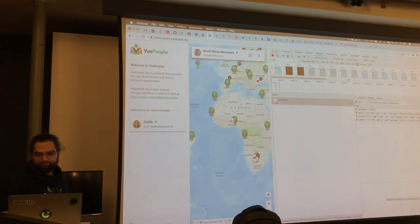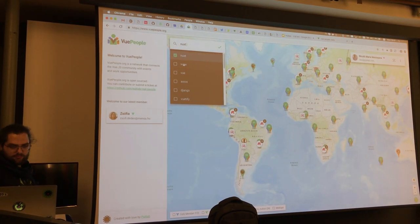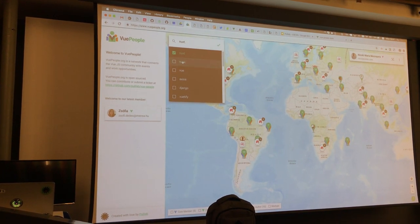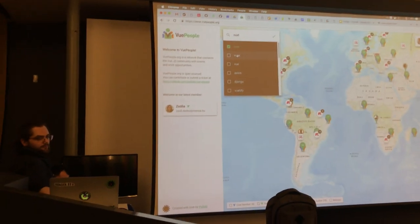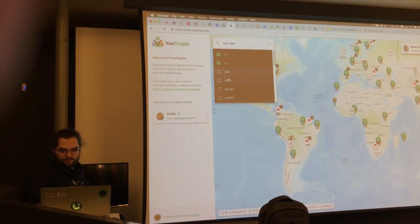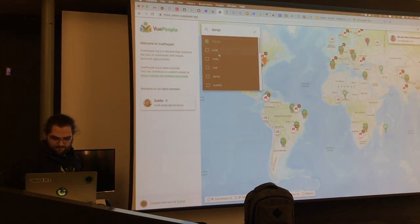Can you show the tag search? How it's done? Because the tag search was done on the front end, meaning that all the 2,000 people had all the tags inside of your browser in a big object, and now it's done on the back end. I see. On a separate call, which is also like 10 milliseconds.